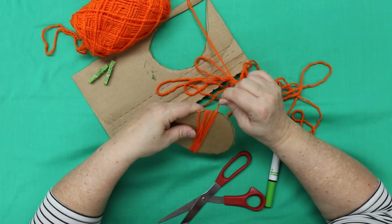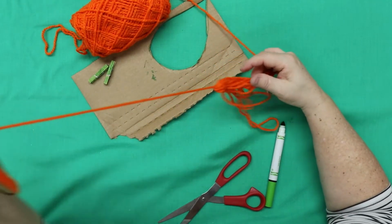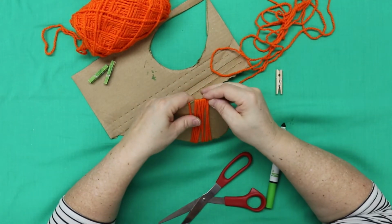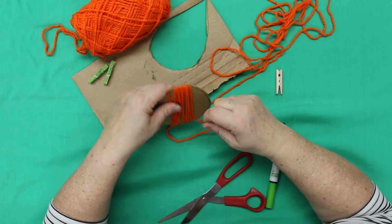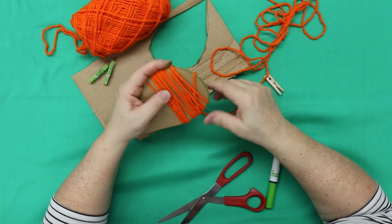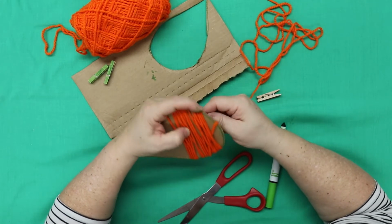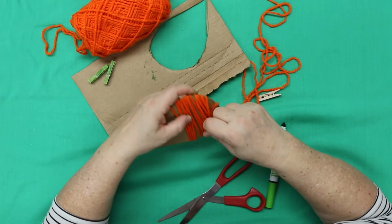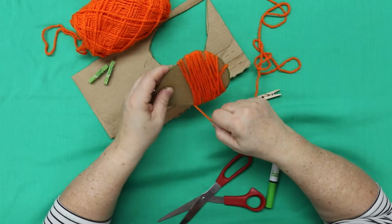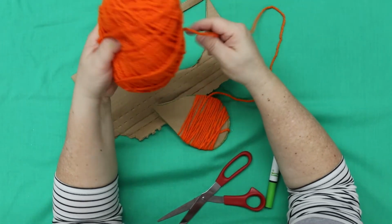You can go over and around. It doesn't have to look neat, and it doesn't have to be exactly covering everything. Just unravel your yarn as you go along because you don't want to tangle it up. Carrots, carrots. Carrots are so good for you. When you come up near the top, it's going to be hard to finish that, so just hold it with your finger until you can get another one on there. And you could start working your way back down again. Look, all the unraveling I did, we're almost out. So let's unravel some more.